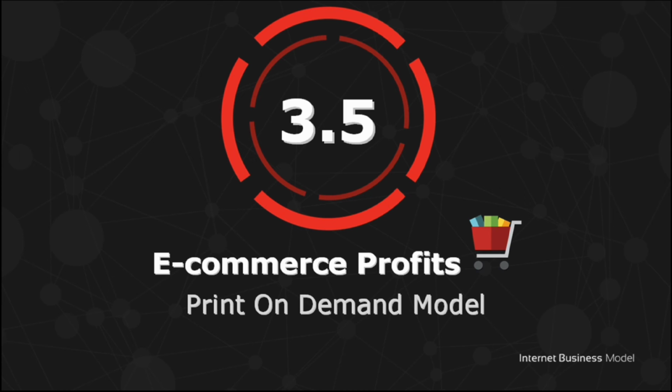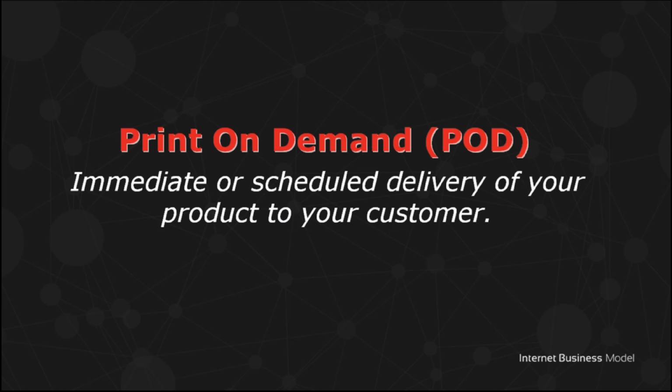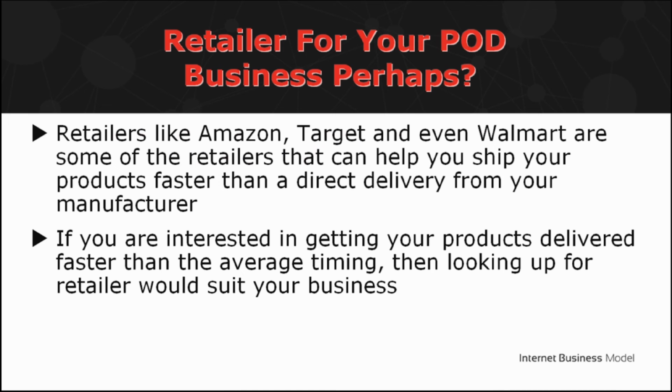The first type of e-commerce business you can do is print-on-demand or POD. An on-demand delivery is the immediate or scheduled delivery of your product to your customer. It's being initiated immediately right after they make their order. Many of the largest retailers in the world have taken note of POD business and realize they can assist in getting products to customers quicker. Retailers like Amazon, Target, and even Walmart can help you ship your products faster than a direct delivery from your manufacturer. If you're interested in getting your products delivered faster, then looking up a retailer would suit your business.